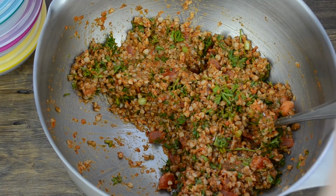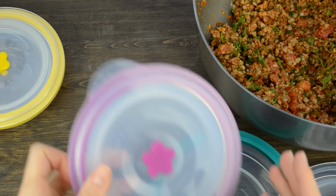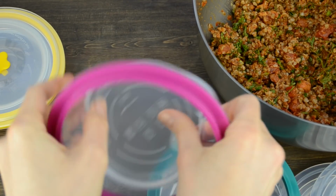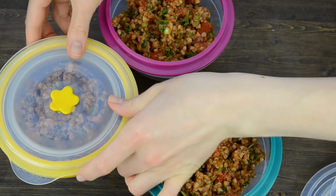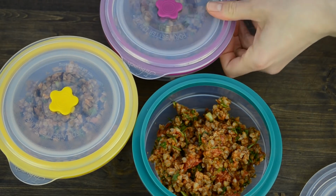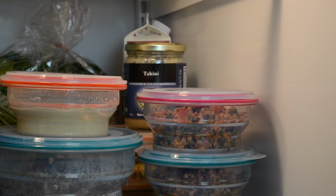This recipe makes 4 portions, so I'm going to have yummy leftovers for the next few days. Instead of storing the pilaf in one big container, I use my small Fablunch containers to store each portion separately. It just makes life easier. If I or anyone else in my family wants to have pilaf for lunch, we just grab one of the containers and off we go. I don't know about you guys, but meal prepping makes me really happy.